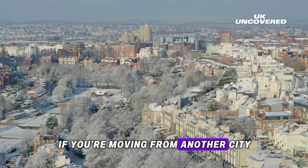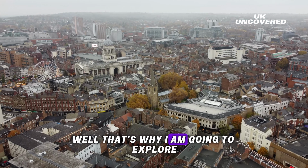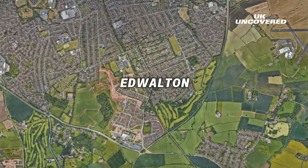If you're moving from another city, costs are always a concern. Well, that's why I am going to explore the 10 cheapest places to live in Nottingham. Starting my list with Edwalton.